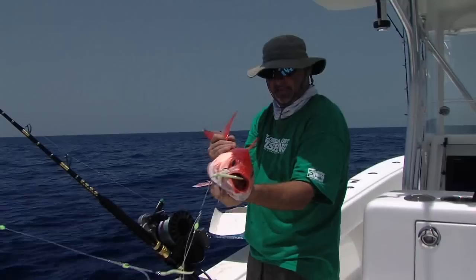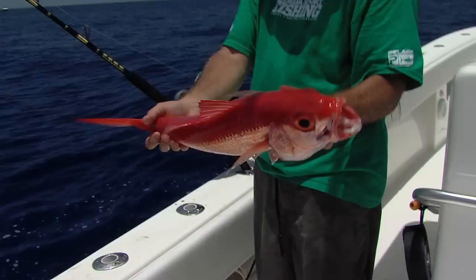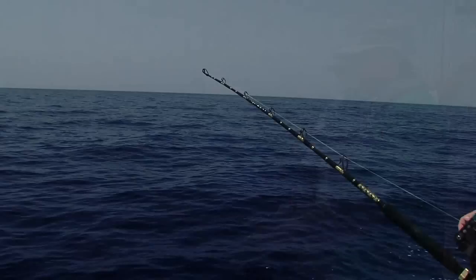You know what? Let's get this unhooked. Drop that back down real quick. Again, second drop, different fish. What a beauty. Look at that red coloration. Slowly letting out a little bit of line at a time, making sure the sinker's right on the bottom. These fish won't come too far off the bottom. Holding bottom pretty good, we're fishing 10 pounds of lead.